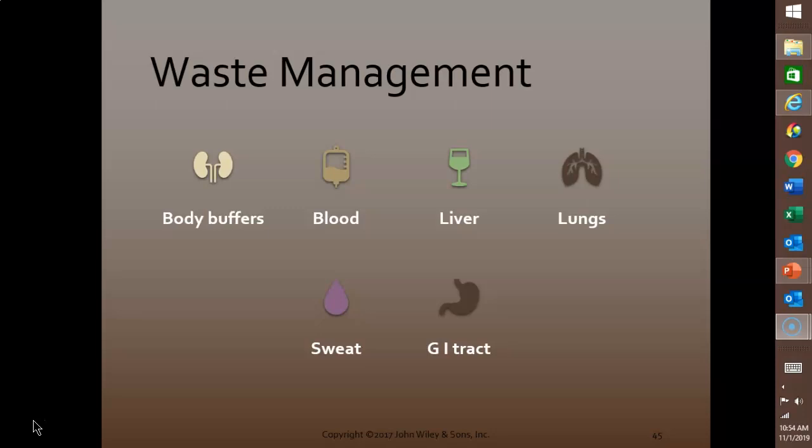Buffers in body fluids bind to excess hydrogen ions and prevent an increase in the acidity of body fluids. Buffers are sort of like trash cans. They have a limited capacity. Eventually the hydrogen ions, like trash getting full in the basket, have to be eliminated from the body by excretion.